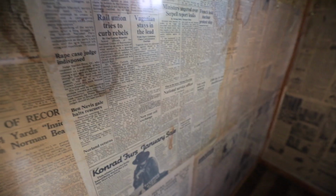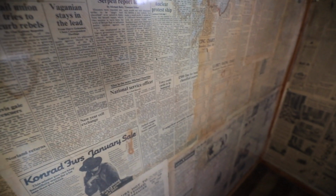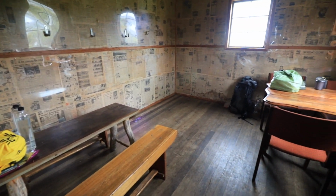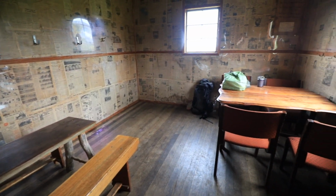How cool are all these old newspapers? Some of them are dating back to the 1930s, some 50s and some 70s, and it's really interesting to just have a little look around and read the different articles. They're all preserved behind Perspex.